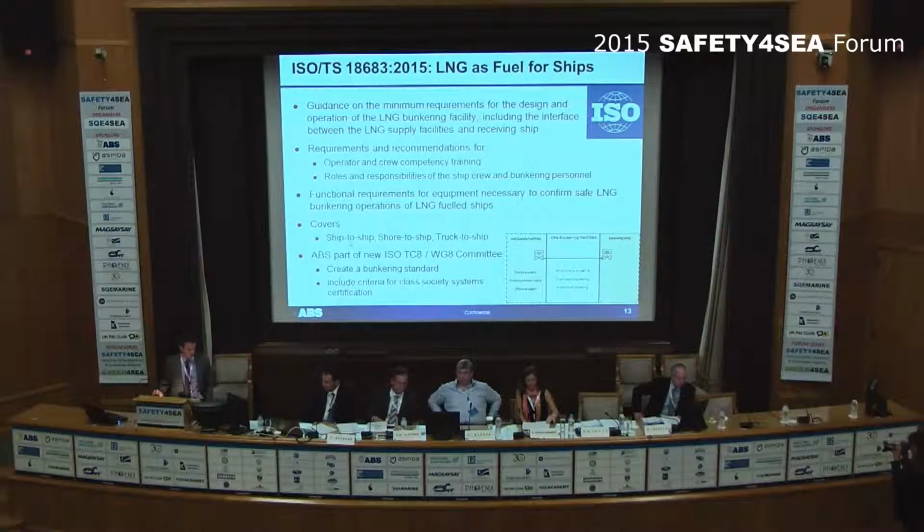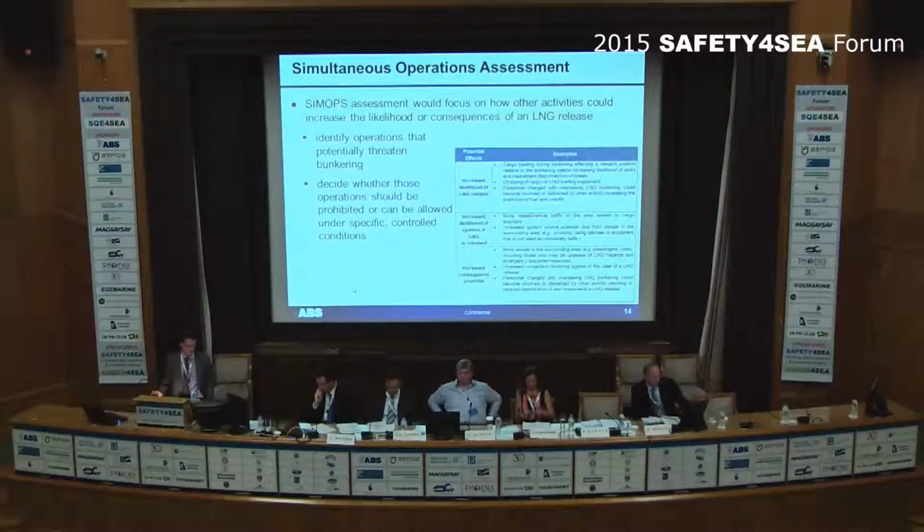It covers, as I said before, ship-to-ship, shore-to-ship, and truck-to-ship operations. There is also another committee that has been established at ISO level in order to look in more detail at the equipment and create a bunkering standard for criteria on the equipment and the certification.